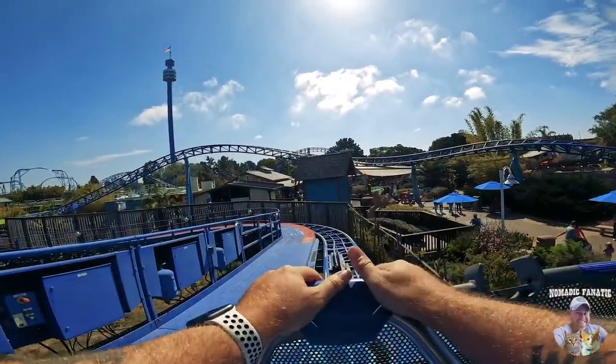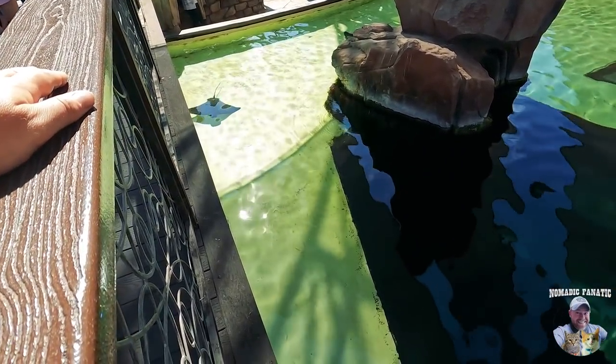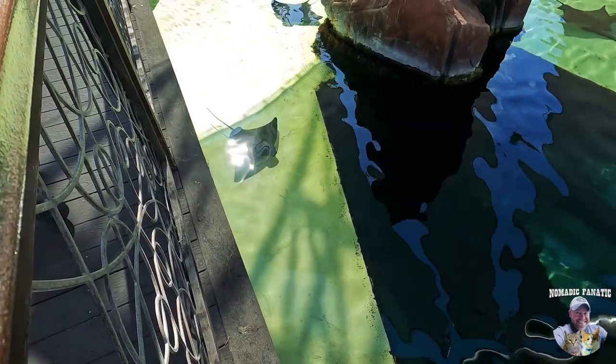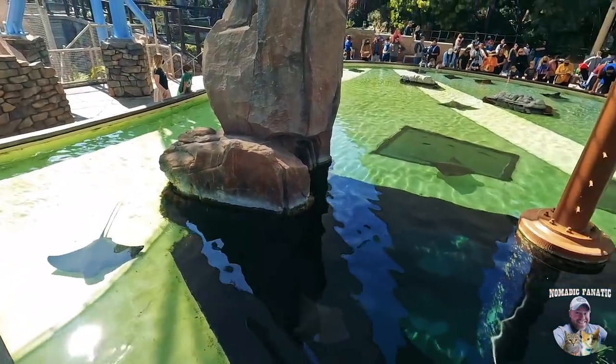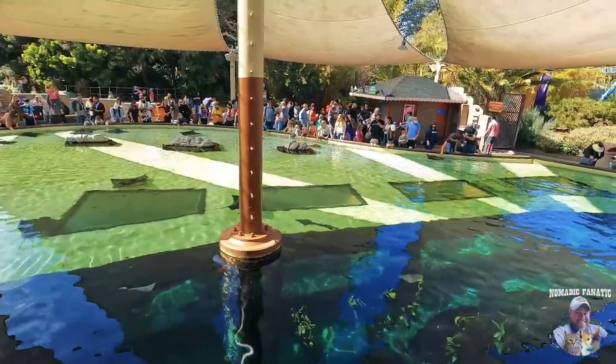Yes. Some mantas swimming around. Heck yeah. Little stingrays. Oh, they're cool. Wow. You can go around the base, and if they come by, you can pet them. So that's what some people are doing, petting the top of the rays.